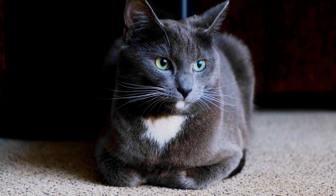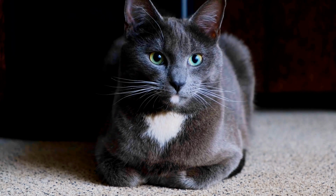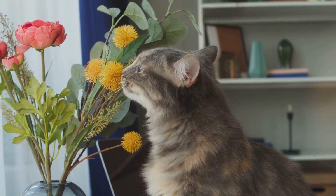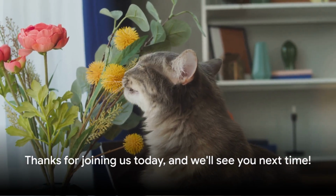After all, language is all about expression, and what better way to express our love for cats than with a term that acknowledges their unique gathering? Remember, a group of cats isn't just a group, it's a clowder.